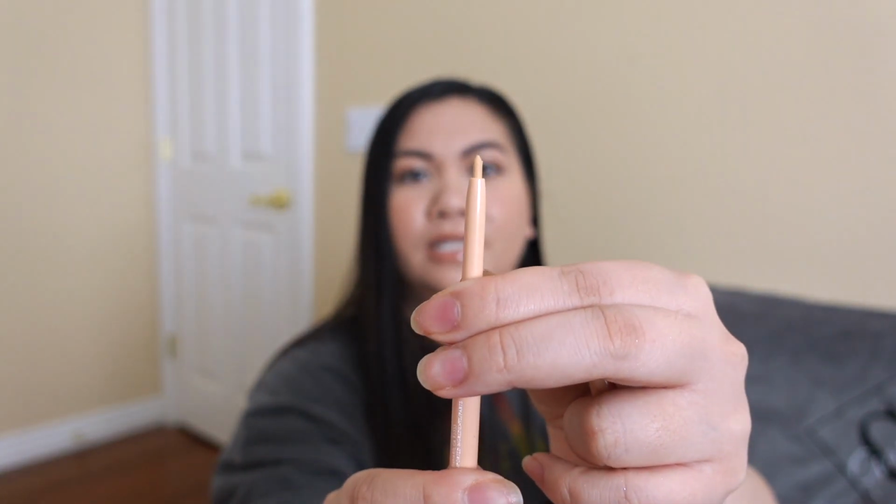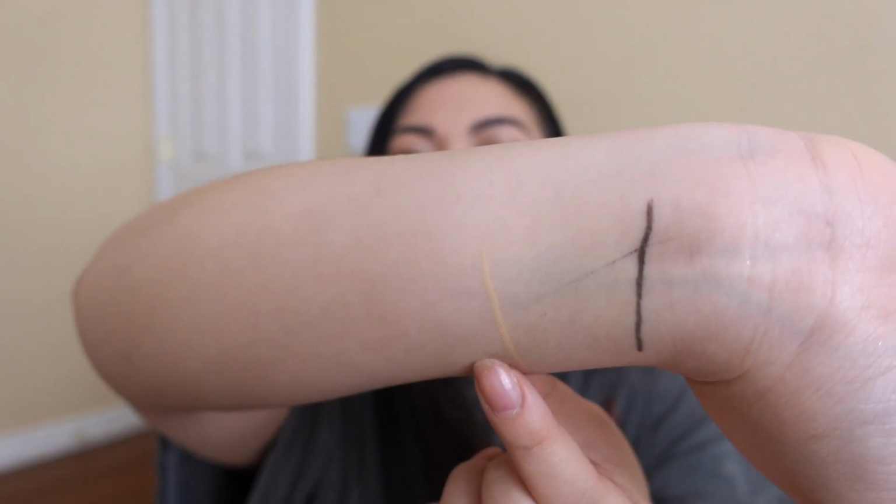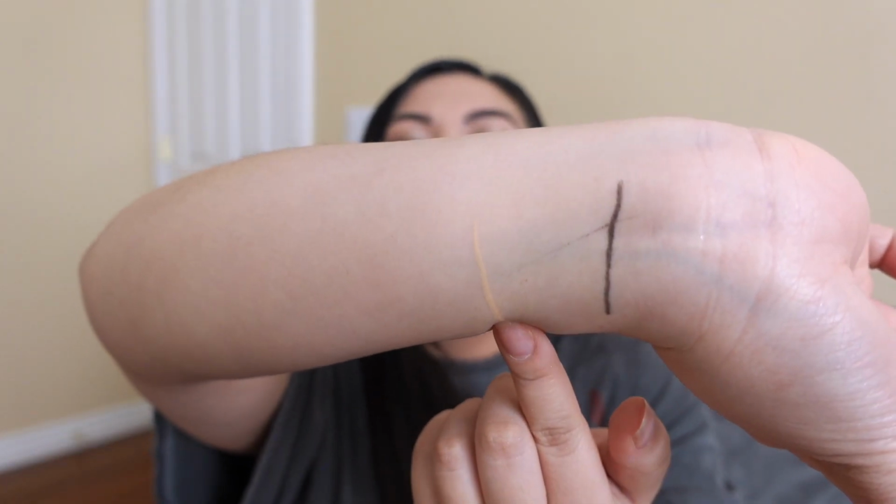Now this one is the Honeydew, and this is like a warm nude. So let me draw below that. This one might be a little bit harder to see on my skin color because it really just blends in, but it's right there. That's the color.